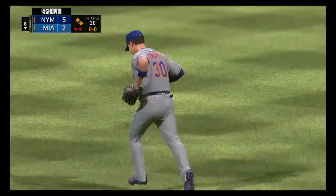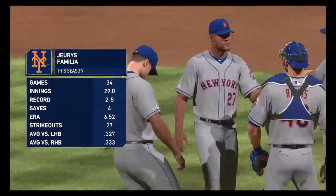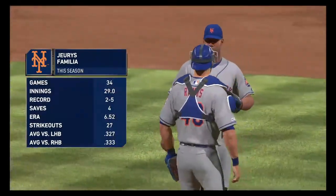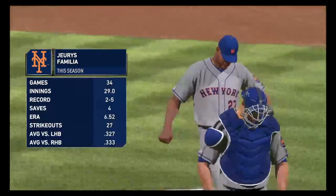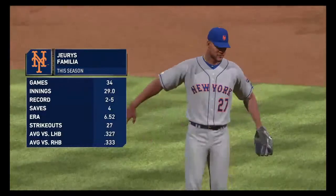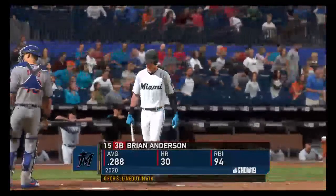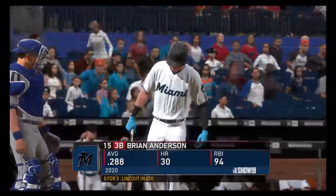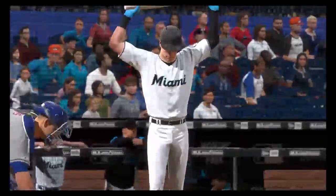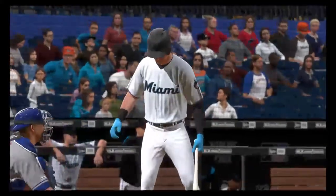Up next for the Marlins, the third baseman, Brian Anderson. Jerry Familia trots in from the bullpen here as he inherits a tough spot with 2 on and 2 away. Number 27, Jerry Familia. Ready now, Brian Anderson. And Dan, this could be a real make or break situation at this point in the game. Yeah, Matt, at least scoring 1 run in this inning is so important to them to possibly get back into this thing. Baseball doesn't have a clock, but you only have 27 outs to work with. They're running out of those pretty quick.